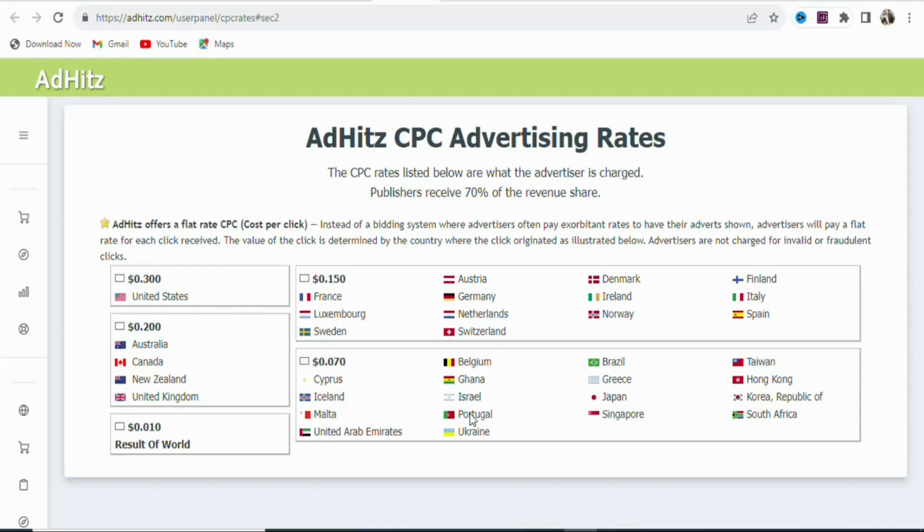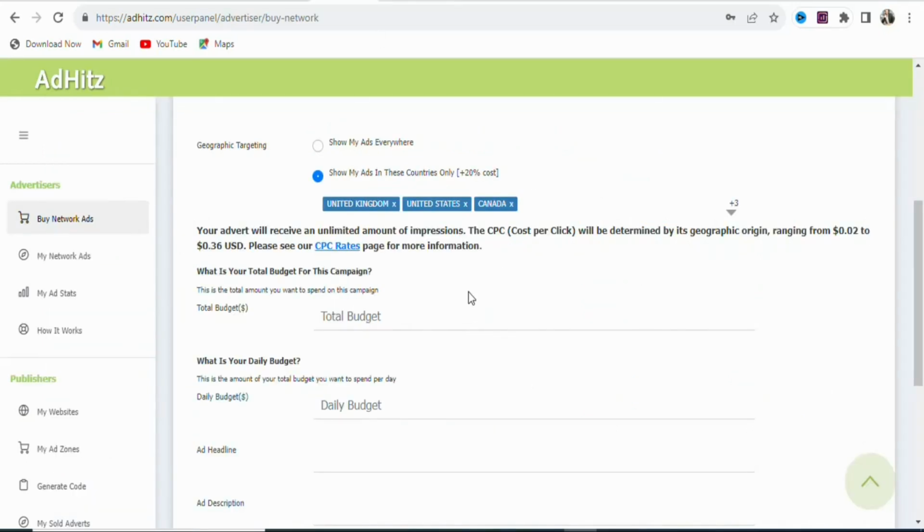You can see these countries right here. South Africa is here. You are going to be paying 0.070 cents for every click that you get. You can see that is the amount that you are going to be paying. So now once you know the cost per click, the next step is that you are going to enter your budget right here, the total amount that you want to spend on your ad. We can type something like $50, so just $50.